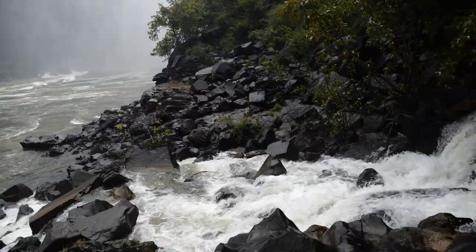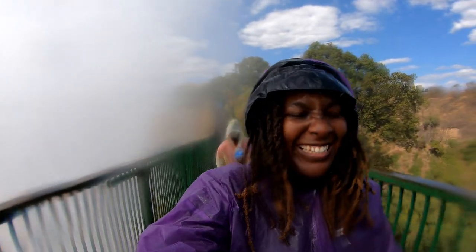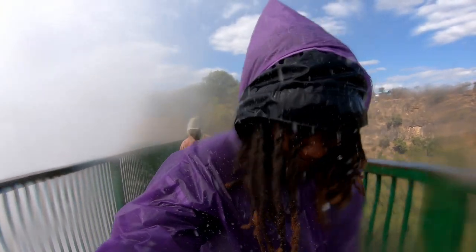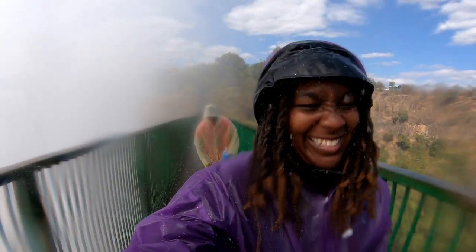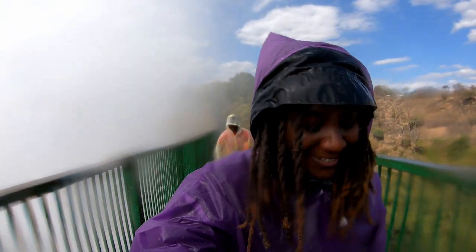For the knife's bridge, you definitely need clothes that you want to get wet in, like bathing suits and bare feet or flip-flops. They also provide, for a fee, a raincoat and some Crocs, which you can use to cross the knife's bridge. If you're filming like I was, then you might want to regularly dry your lens or have a waterproof covering for your lens.